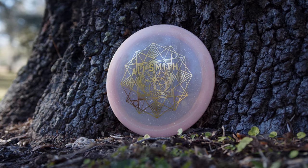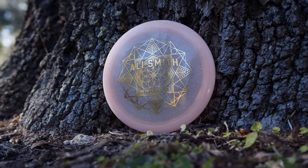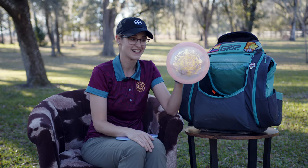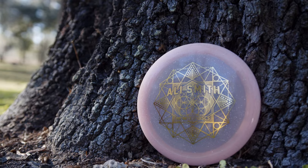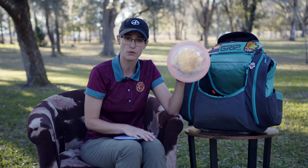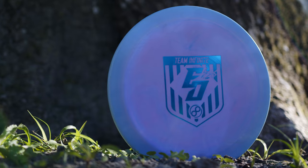So I've got two discs that I generally just reach for the forehand, and this one has got a, might be a hard stamp to see, the gold Aztec here. It's got the Allie Smith stamp from Infinite. Brand new, just stoked to have this. Great for my hyzer flip forehand, and it really will push and have some stability at the end.